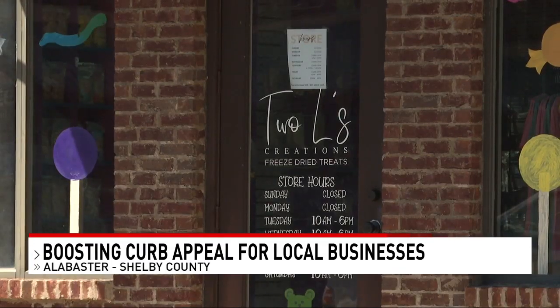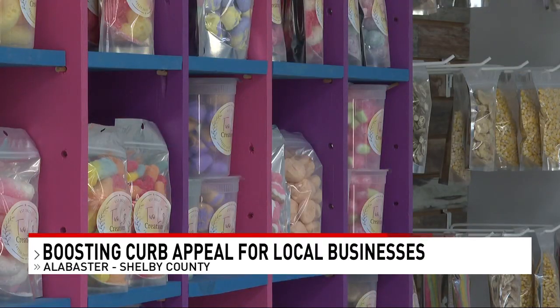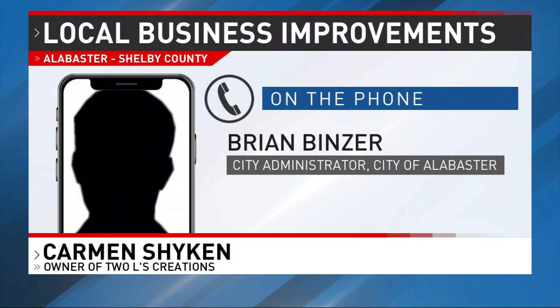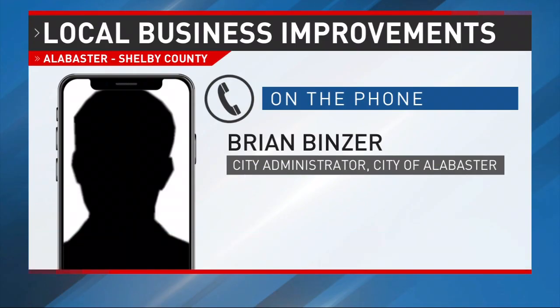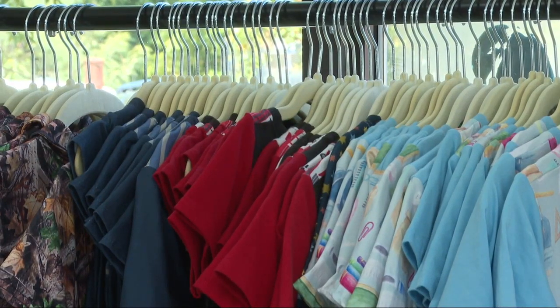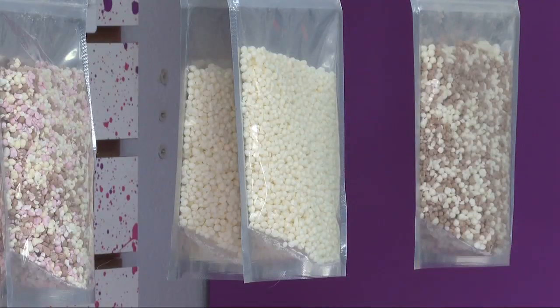The purpose of the grant program is to restore commercial buildings to compatible exterior design and encourage new investment and commercial development in Alabaster. We have a lot of small mom and pops that, you know, every little bit they can get helps their business. 12 businesses received grant funding, each award ranging from $2,500 to $25,000.